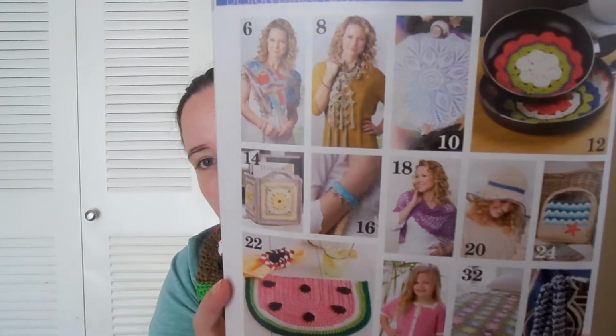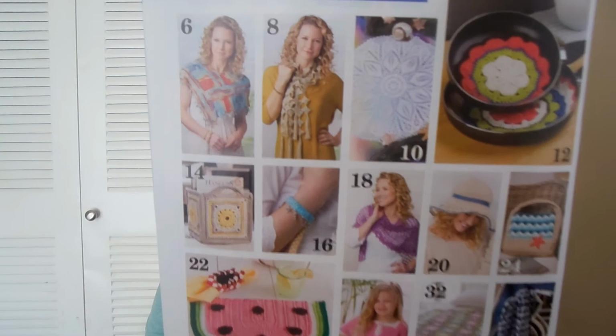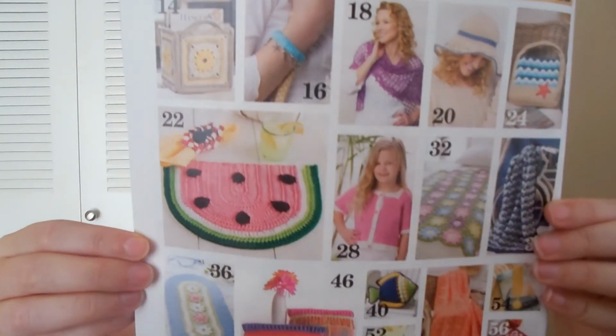Can't show the patterns because, you know, it's a paid for book. But there are a couple in here that I definitely want to make. One being this. Let me open it to the actual page. I think this is so cute, and from a distance it looks knit. But it is not.